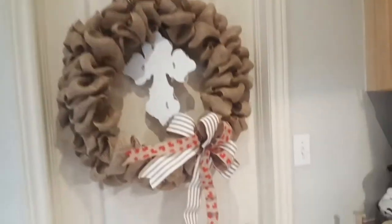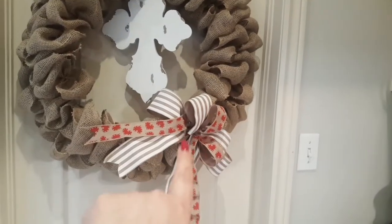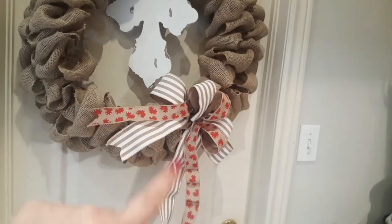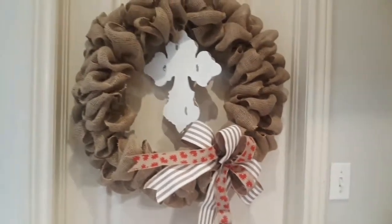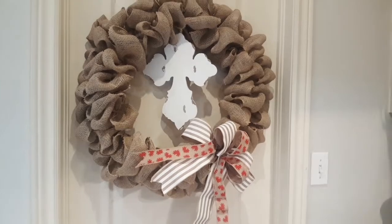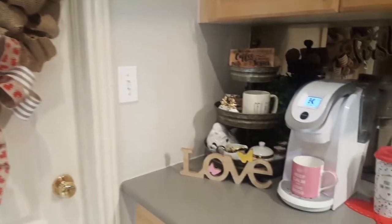And then here, I love this. I am so in love with this wreath. All I did is I strung through more of that burlap and heart ribbon, and I attached it to its original ribbon. And if you haven't seen this wreath and how I made it, it's on my very first episode of Transformation Tuesday. So let's pan to my coffee bar.